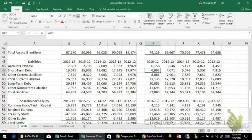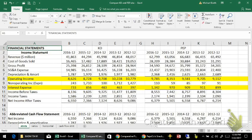Pepsi has short-term debt, but it's a much lower proportion than Coca Cola, about a sixth of it. So we see that reflected partly in the interest expenses. Interest expenses on long-term debt are going to be higher than interest expenses on short-term debt.